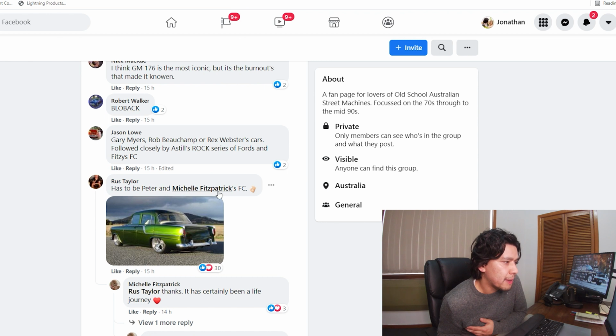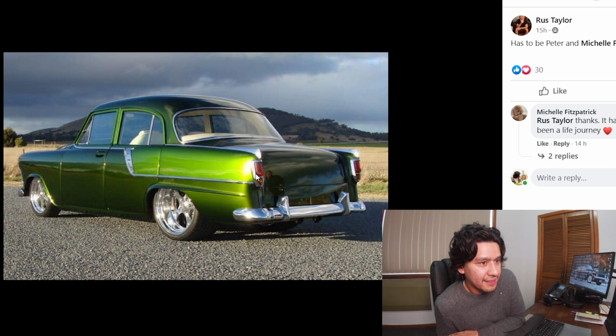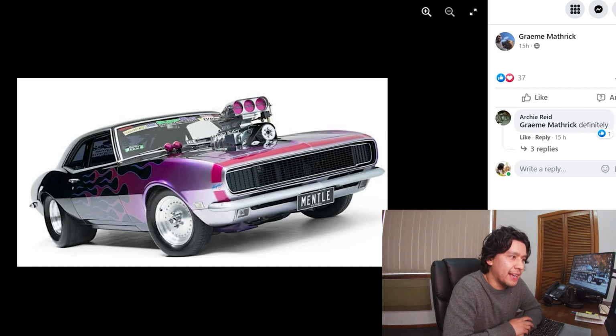Peter and Michelle Fitzpatrick's FC. Now, I've actually seen this in Street Machine, and that is an awesome color there. Look at that. That really pops in the light. I've seen this car in the flesh. I've actually seen this car at Easter Nats back in the day when that used to happen.